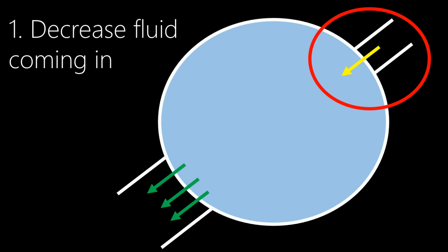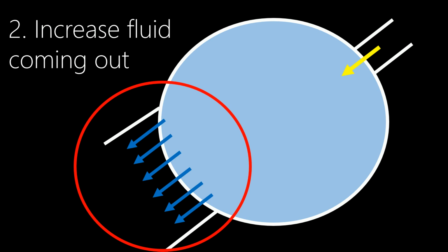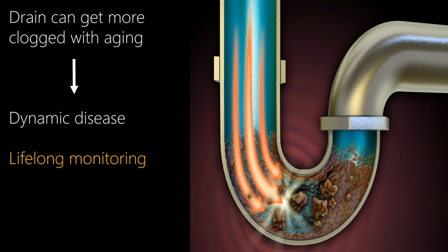One way is to decrease the amount of fluid coming into the eye. Another way is to make the drain more efficient so that more fluid can leave the eye. Once you lower the eye pressure enough, any further damage to the optic nerve can be stopped.